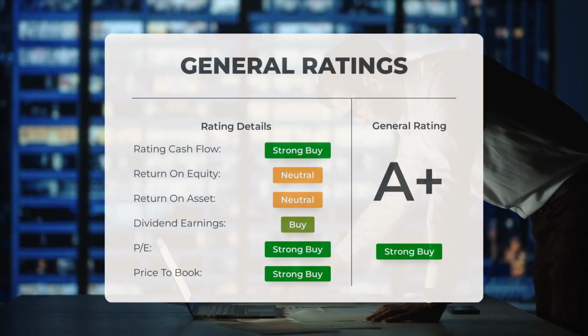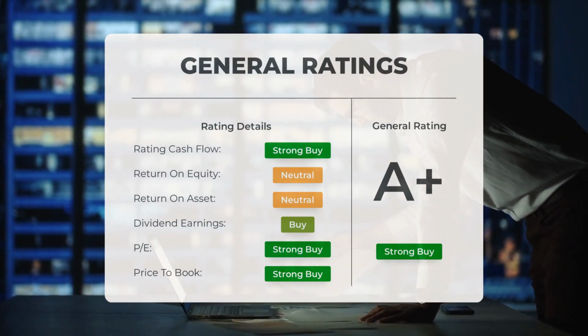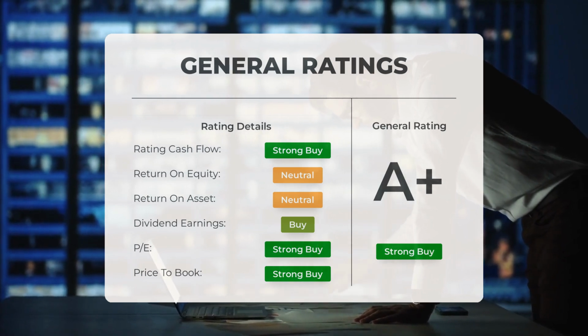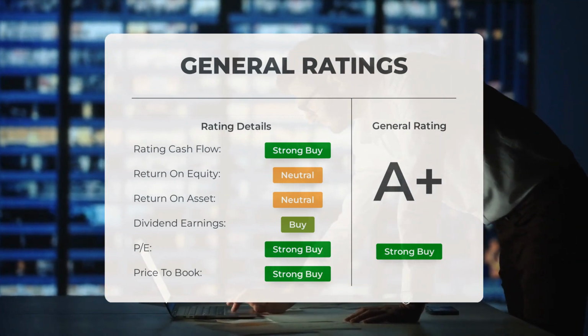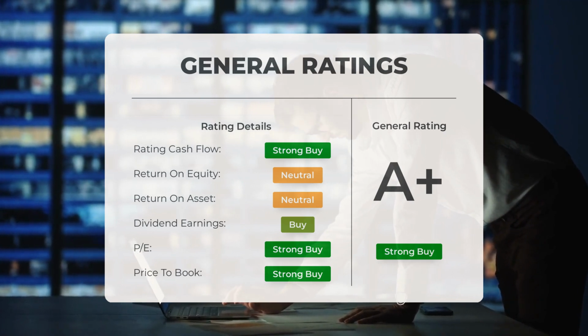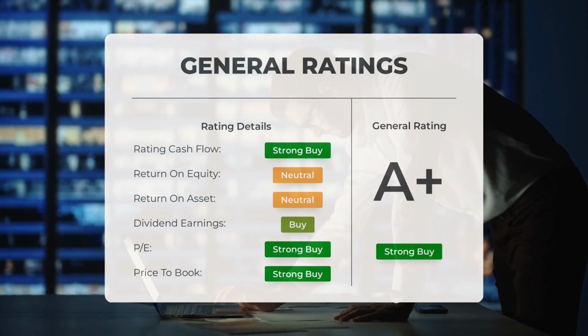Analysts have given Exxon stock a general rating of strong buy. This indicates a positive outlook by the experts. The PE ratio and price-to-book ratio are also rated as strong buy. This further reinforces the positive sentiment towards the stock. However, when it comes to return on investment, the analysts give the stock a rating of neutral. This suggests a more cautious stance.